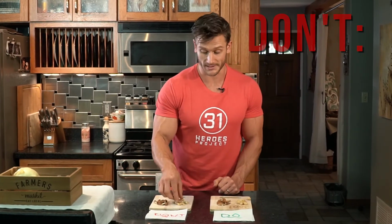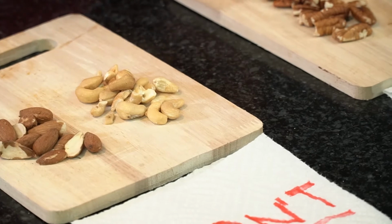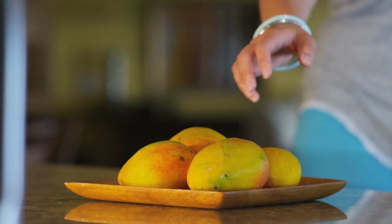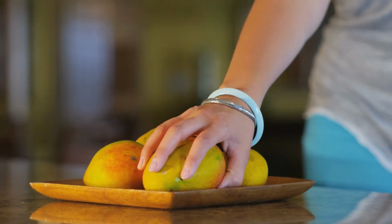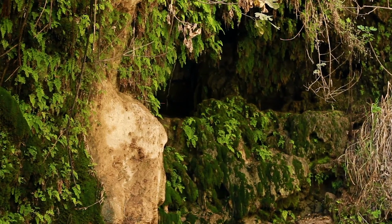Which leads me to my next one, cashews. And I'll be honest, they're probably the tastiest one. The thing is, they really shouldn't even be on this list. They're not technically a nut. They're technically a fruit. They come from the same family as mangoes and poison ivy. Sounds kind of crazy, right? But why are they so bad?